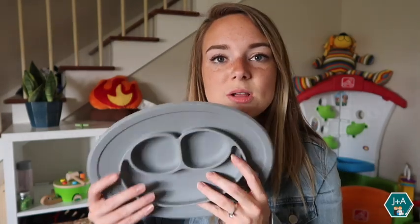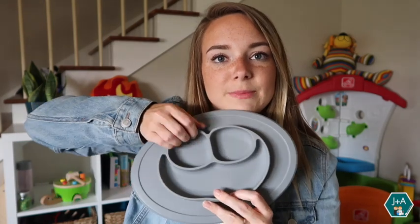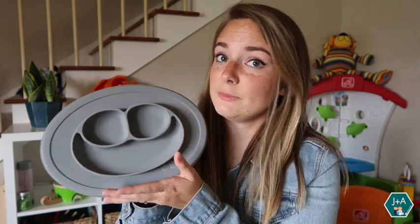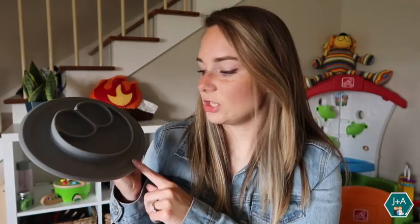In the beginning, we did use plates for Taryn because the walls of the plates make it a lot easier for him to scoop food out of. But for a while there, after I would say probably about 9 months, we started putting the food directly on his tray just because that's what worked easier. But when we were using plates in the beginning, these are the plates that we used. This is the brand Easy Peasy. The little cup that I had actually matched this.